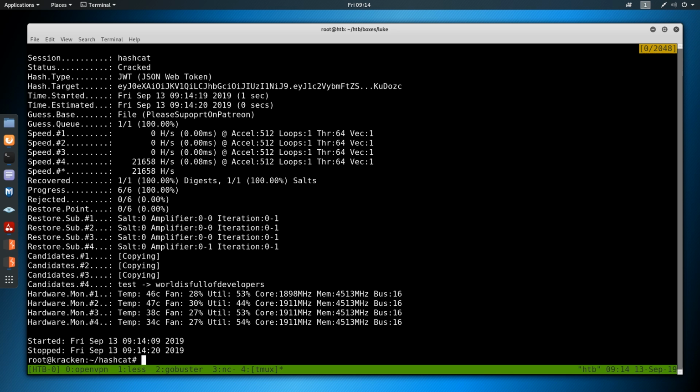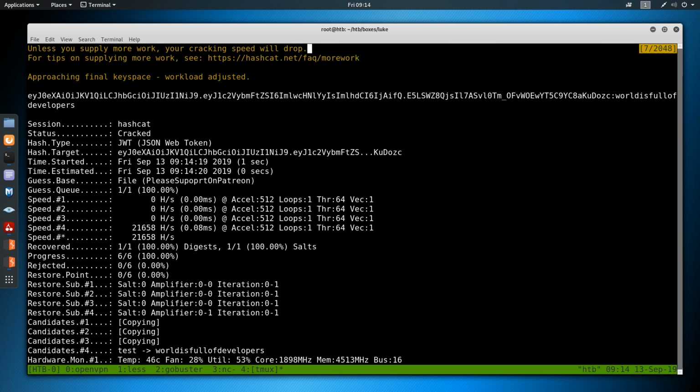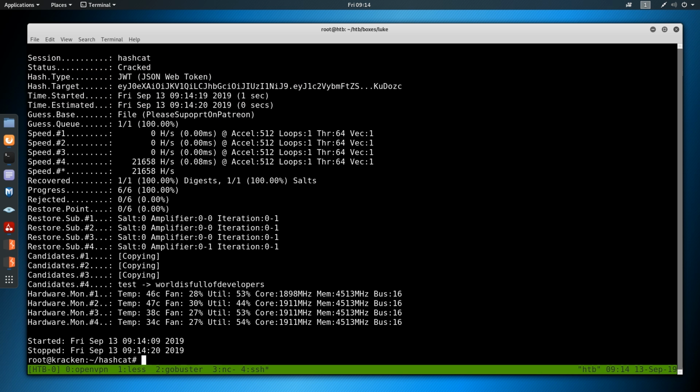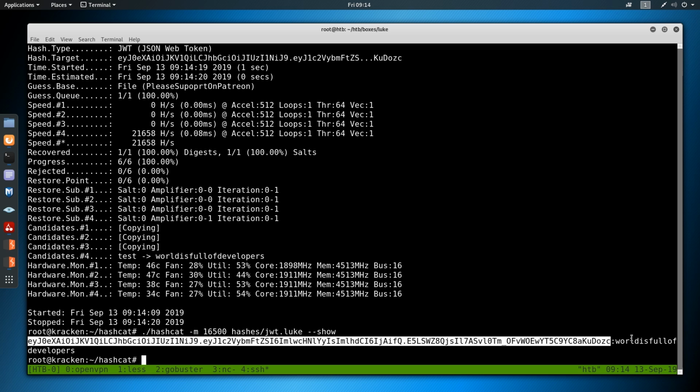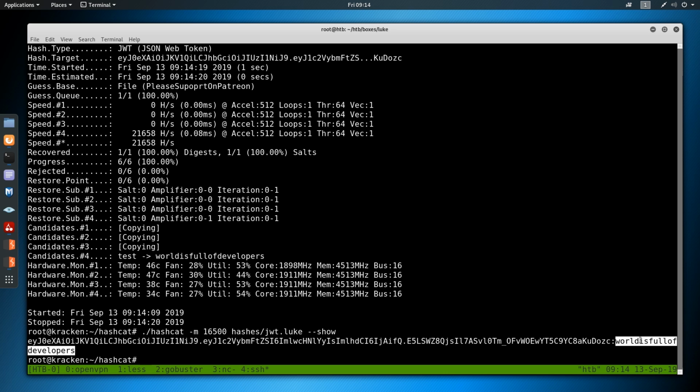And you saw up top, it said it had cracked it. And you can also do, I just recently found out about this, dash dash show, and hashcat will show you the password. So there we go. We have that long hash and then the secret.